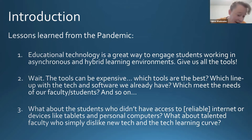And of course, we encountered students who didn't have access to reliable internet and/or reliable personal devices like tablets and computers. And of course, there were faculty who kind of resisted the new tech and/or presented a pretty hefty tech learning curve as well. So it's not just the students that we're talking about, but it's also instructors as well.